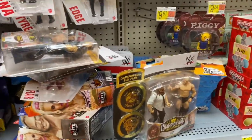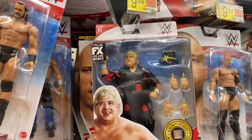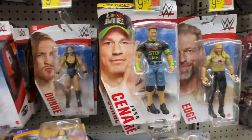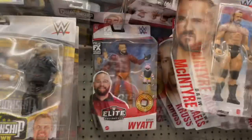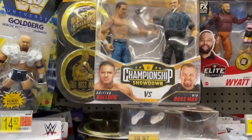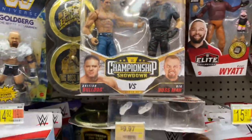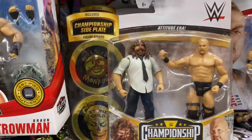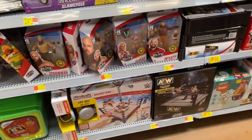They are stocked at this Walmart. Good stuff. There goes Dusty Rhodes, the American Dream. This is crazy. You haven't seen that? So Bray Wyatt. They just fired this guy. We got British Bulldog and Big Boss Man in the tactical gear. I've never seen these figures before. I haven't seen this one either. Got Mankind versus Stone Cold Steve Austin 2-pack. This is insane. Lots of crazy stuff here that we haven't seen.